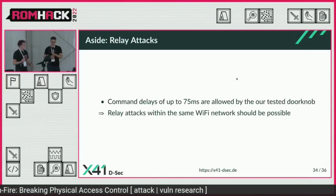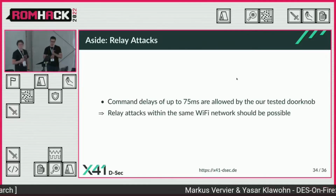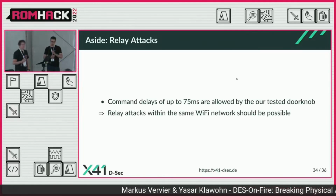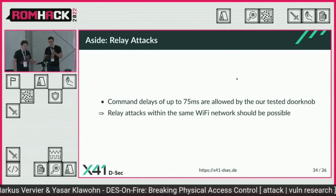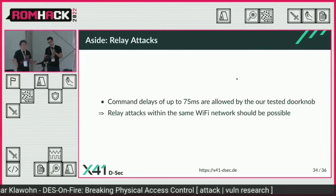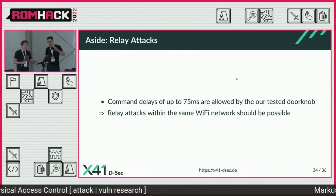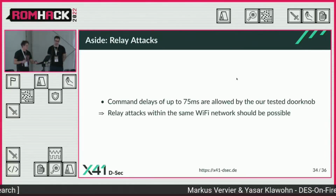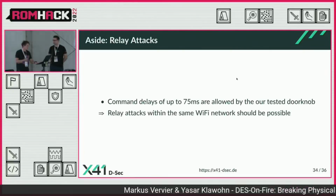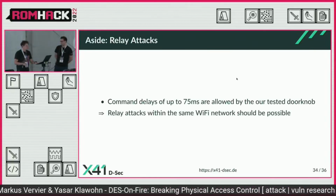And it's even fast enough for LTE. LTE is like, what did we check? 11 milliseconds round trip, or depending where you are. So we think it would be possible to relay this, right? You don't even need to hack the protocol if you get the relay from someone with a legitimate tag in his pocket back to the lock. Maybe for red teaming it could be an interesting scenario. I mean, we only checked our cylinder and reader, so it might be different for others. Sure, they could do a 5 millisecond cutoff, which would probably help.